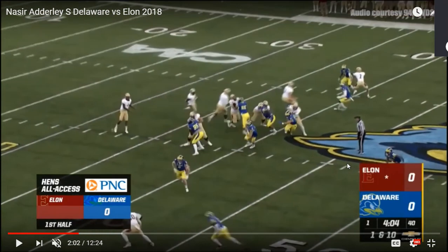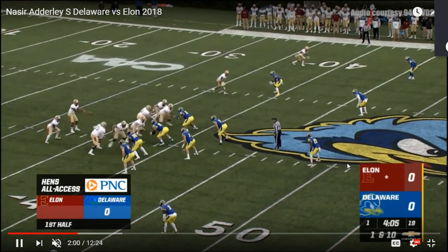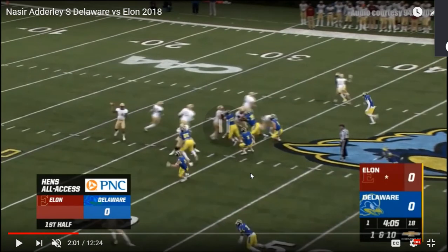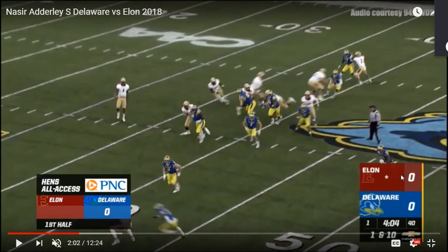And again, just look at his mental processing, his ability to recognize this play. Watches the quarterback's eyes, sees this quarterback is looking to the right side of the field, and he's gone. The ball's not even out of his hands yet, and he's already broken. And then just so quick with his first step and his acceleration.